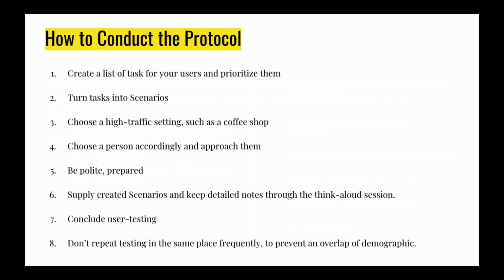You're far more focused on where you're going to go. You're going to choose that person accordingly and approach them. And you're going to be polite, but you're going to be prepared. And you're going to be willing to be okay with rejection.